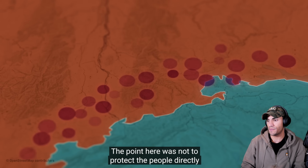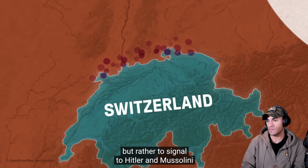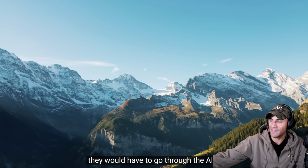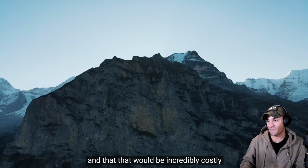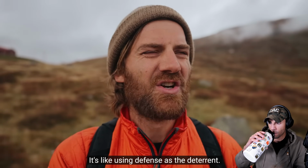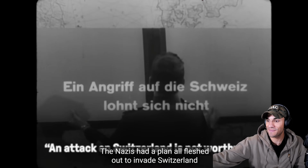The point here was not to protect the people directly, but rather to signal to Hitler and Mussolini that if they wanted to connect their two empires, they would have to go through the Alps, and that would be incredibly costly and basically impossible. It's like using no defense as the deterrent. And it worked. The Nazis had a plan all fleshed out to invade Switzerland, but they never did it.